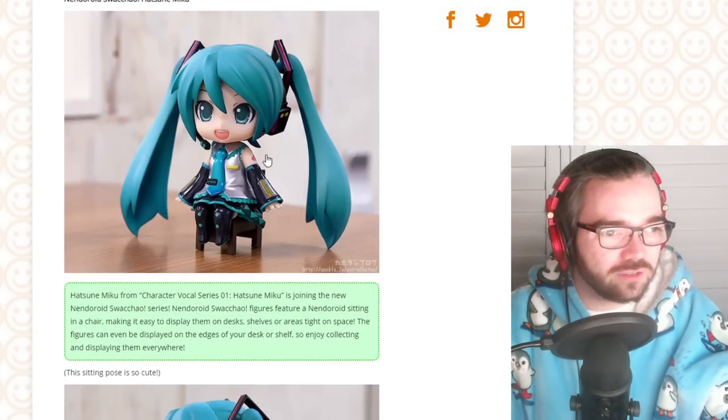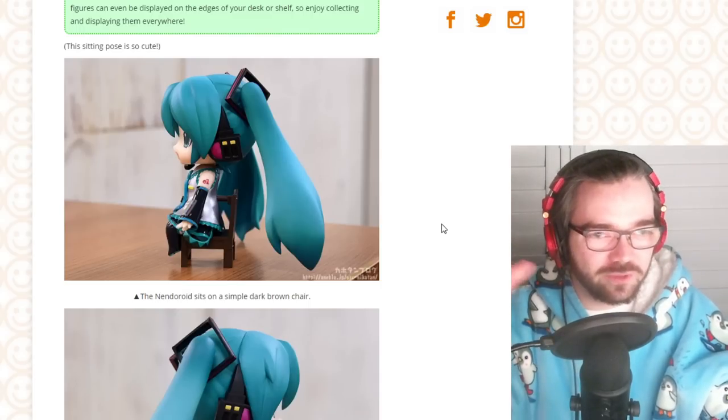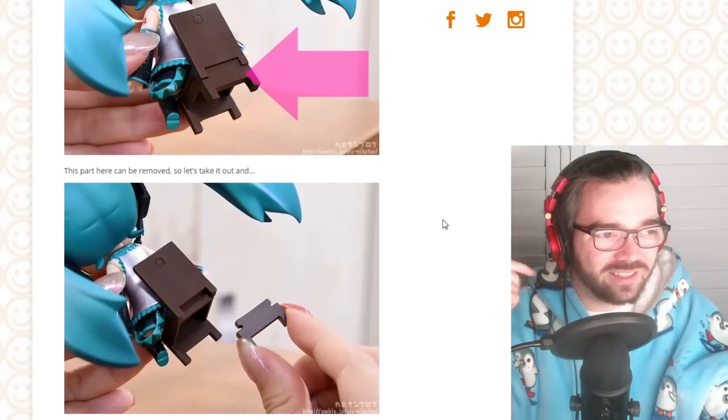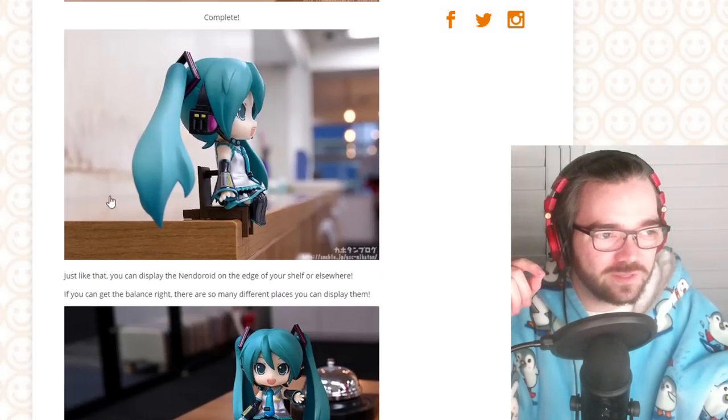Personally, I think they look ridiculous. As far as I can tell, they don't stand up at all, they just sit. And the back of the chair comes off so you can put them on a flat surface like this one.